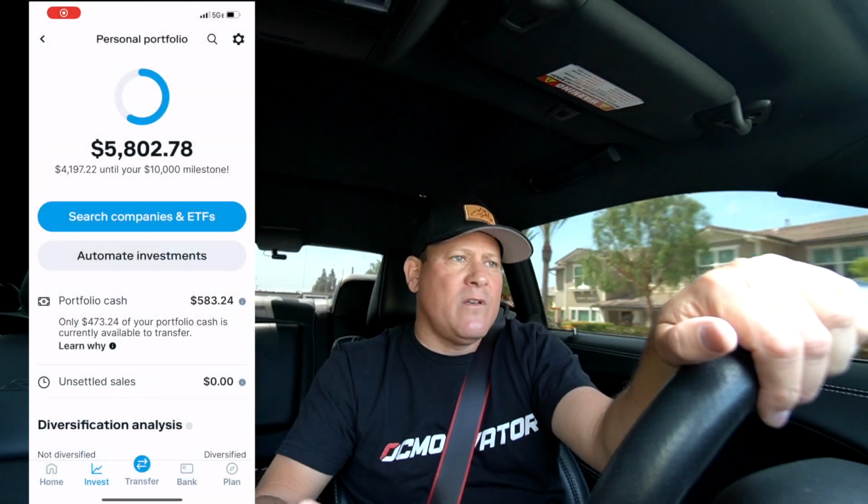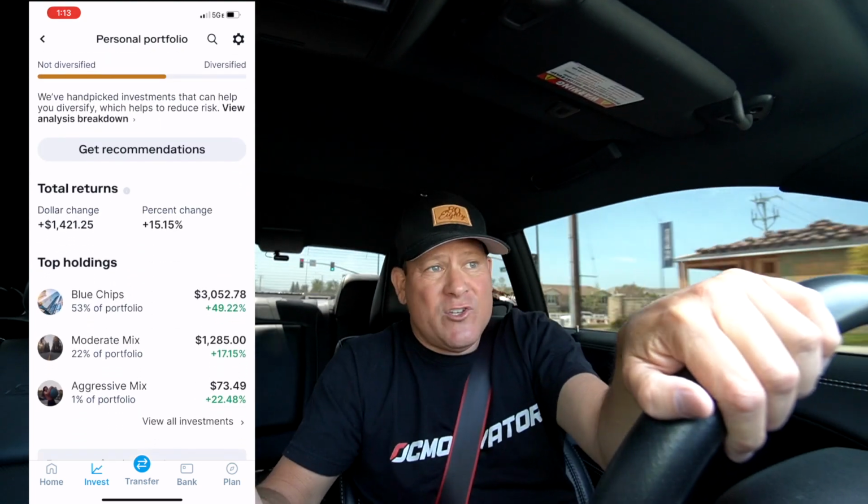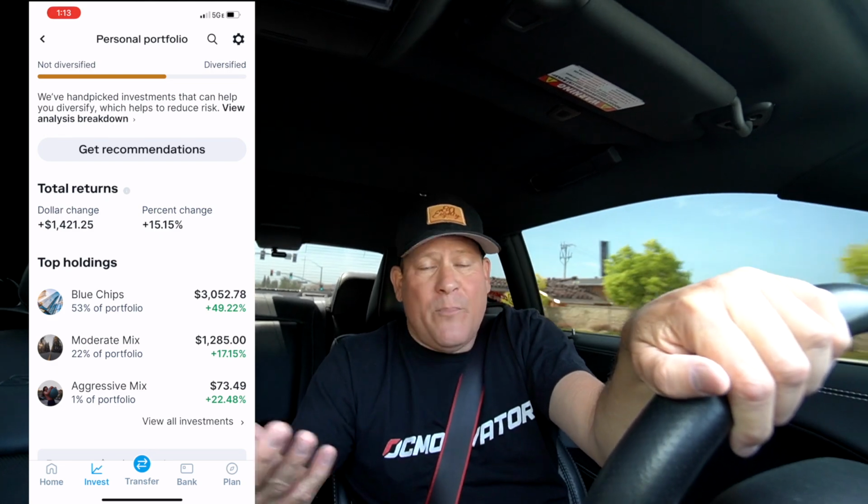The next, I started a Stash account, a little Stash app. You guys can pull it up. And I started investing in blue chips and all that glitters, which is gold and precious metals, and a few other little mixes that they suggest to you. I just pretty much did what they suggested, and this last couple years, with a modest investment of about $25 to $50 a week, that's turned into another $8,000 or $9,000.